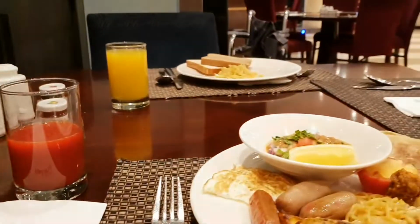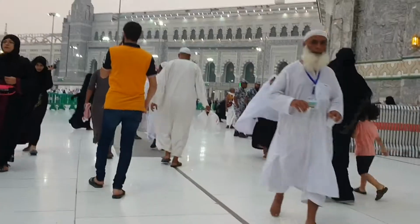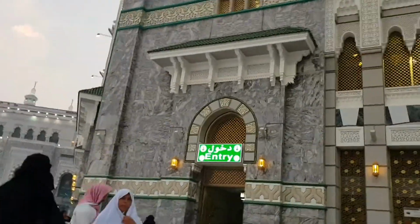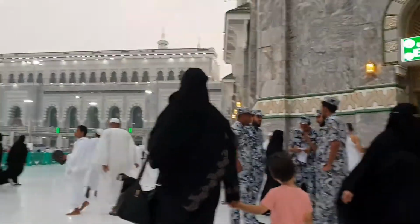This is the Kaaba view over there, but they're doing so much construction at the moment you can't see it, so we're just sitting here where there's a little bit more comfortable seats. My wheelchair can rest over there. This is King Fahad gate there. You can't go in with a wheelchair, so the guy told us level 6.